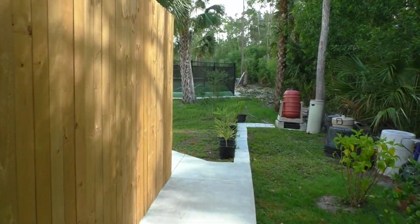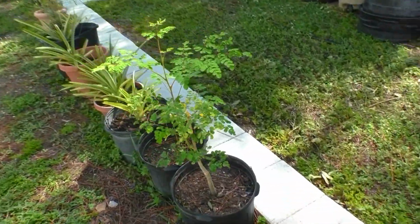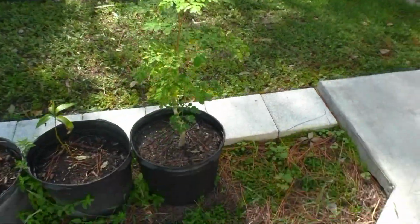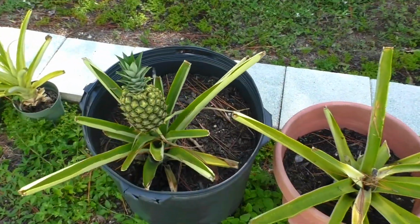Now I'm going to head out to the backyard and show you what I've got going there. Here I've got a moringa tree that's doing okay. I've got some pineapples. This baby's happy right here.